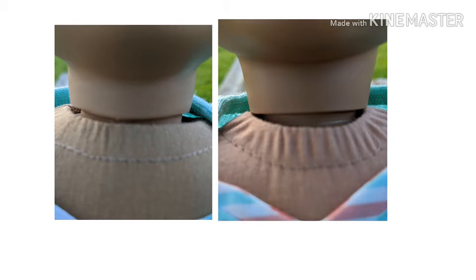Now, some people believe that this one is kind of just a little bit unnecessary, but we're going to talk about it anyway. This one is the stitching around the neck. The older Pleasant Company American Girl doll stitching is just a little bit better made, and the newer ones are kind of bumpy, and there's some skipping in the stitches.